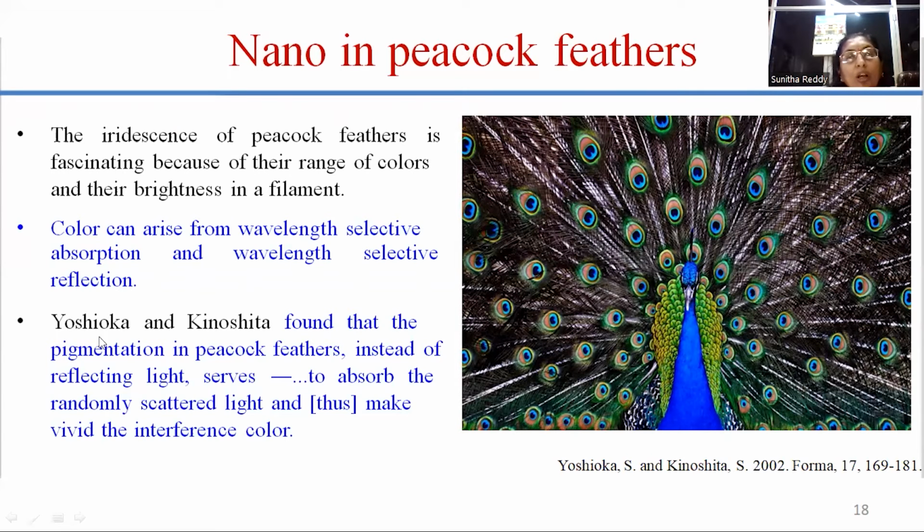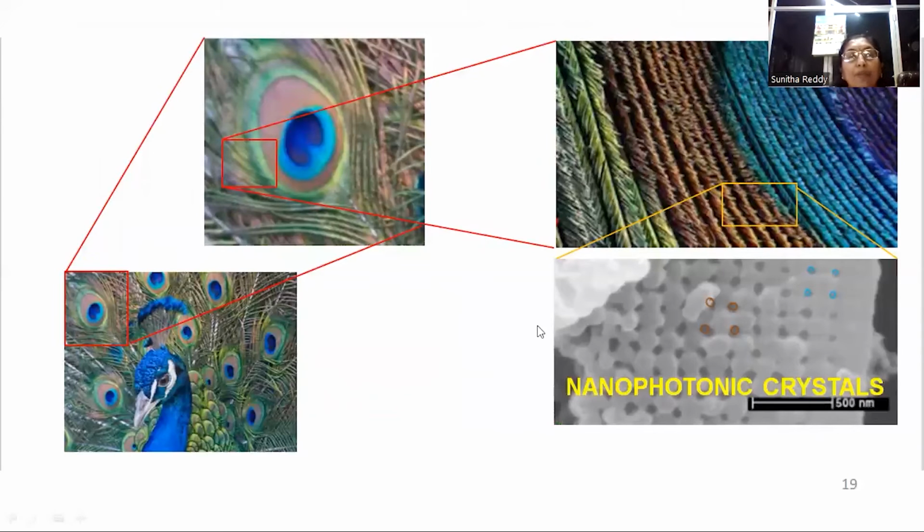Two scientists, Yoshikawa and Kinoshita, found that the pigmentation in peacock feathers, instead of reflecting light, serves to absorb the randomly scattered light, and that makes vivid interference color. When you observe with a microscope, this is one eye of the peacock feather, and at this level it is macroscopic. When we go inside one part, it becomes mesoscopic. Going to the microscopic level, it is still small. When you go to the nanoscale, there are nanophotonic crystals arranged in a systematic manner, and they are arranged in such a way that light can be absorbed or reflected. That ends up looking like a very bright color in the peacock feathers.